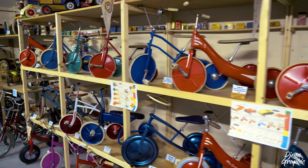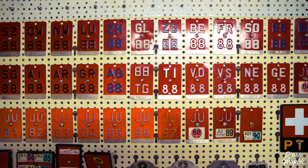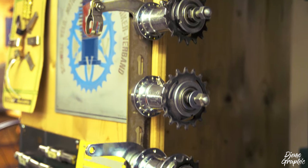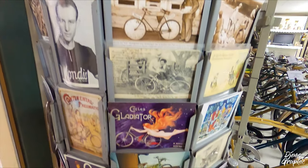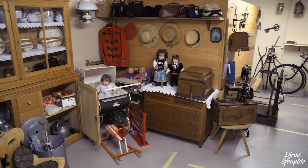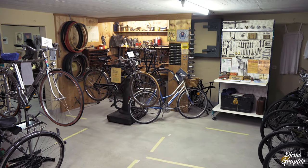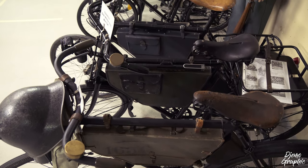The museum is definitely fascinating, the collection is very rich, and the owner, Mrs. Kunz, is really passionate about her and her late husband's collection. If you want to come here, the museum is open on every month's first Saturday from 1 p.m. Or else, you can just contact the owner, she will likely be available to show you the museum. For more details, please check the description.